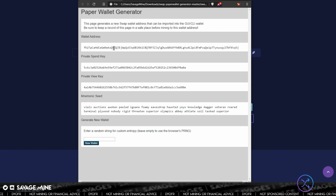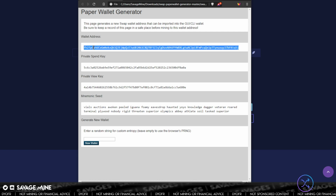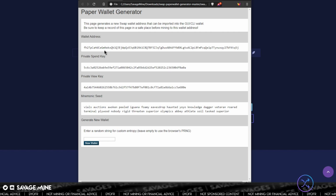Yeah, so you've got the address here, and let's say that you're mining to this address with a lot of rigs, a lot of hash power, and you're getting a lot of rewards. But you've generated this on an offline asset. Well, what you could do is write down the private view key from the wallet. Pretend that we generated this on a standalone asset, so you have the private view key.